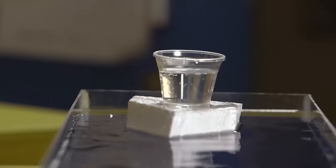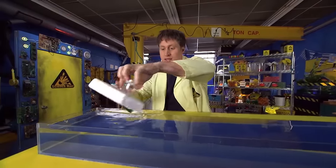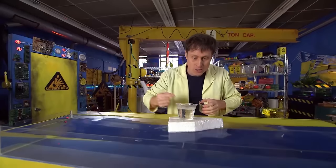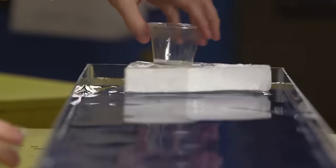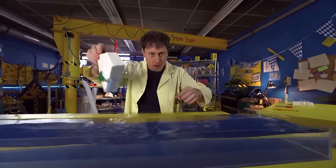The buoyancy of the boat keeps it afloat, and good old Newton's third law: for every action, there's an equal and opposite reaction. The water going out the straw this way pushes the boat that way, and it works pretty well. Whoa, if it's going straight, that's why we have the keel. Okay, so gravity-powered boat, time to max it out.